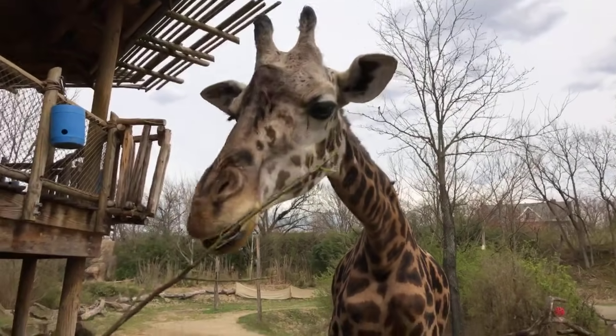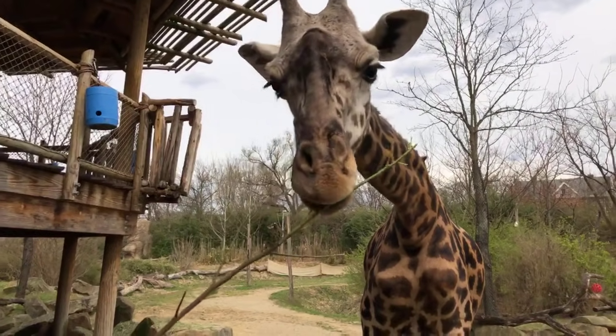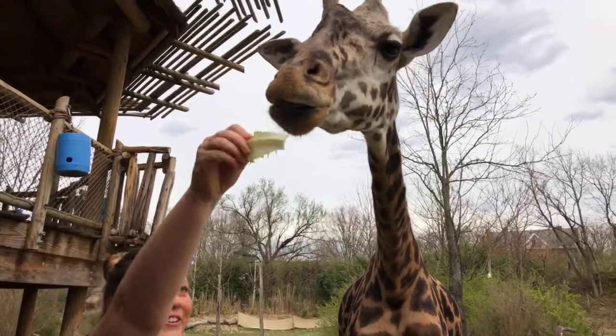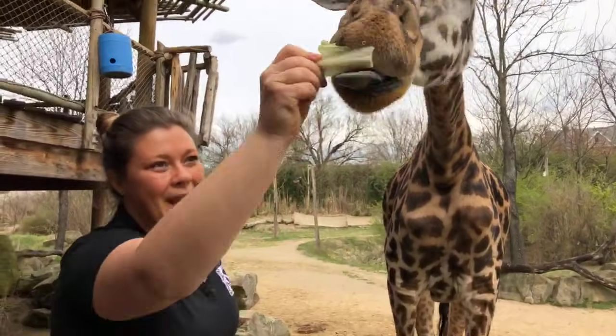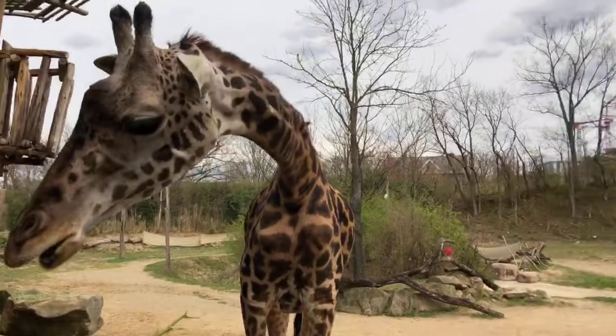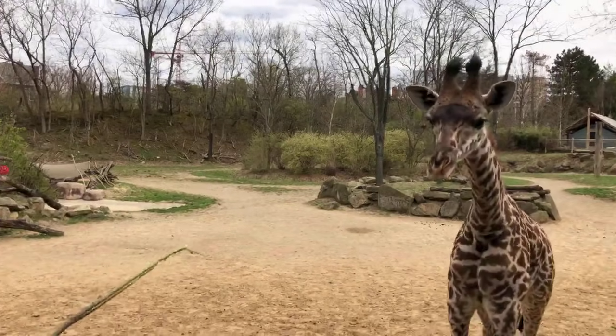Maggie wants to know if they have teeth. They do. So if you notice in the front, they actually only have bottom teeth. We'll see if she'll show you. And then in the back, they do have molars. But that's why we say if you come feed the giraffe here at the zoo, you don't have to worry about them actually biting you or hurting you.